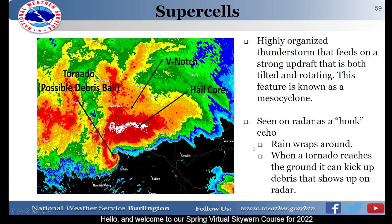And then finally, we've talked a lot about all kinds of different storms. Last but not least, the supercell. These are highly organized storms that feed on strong updrafts, and the key defining characteristic of the supercell is that they are tilted and rotating. This feature of a rotating thunderstorm, when we see that, we'll call it a mesocyclone. So essentially, that's just another way of saying small cyclone. Whereas when we're talking about large areas of low pressures, we just sometimes generally call those cyclones. So when we see a small thunderstorm rotating, that feature, we'll call it a mesocyclone.